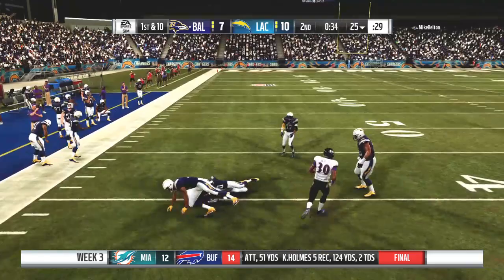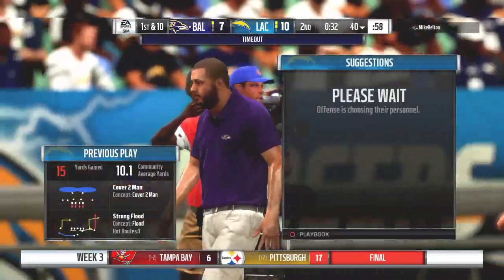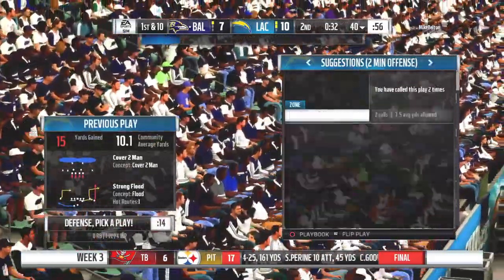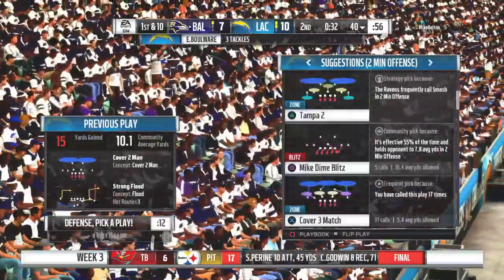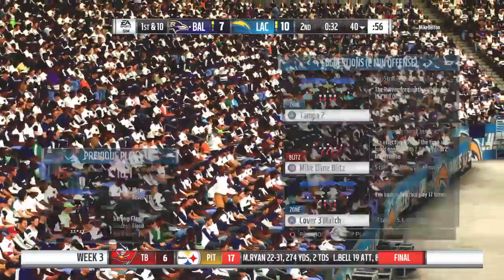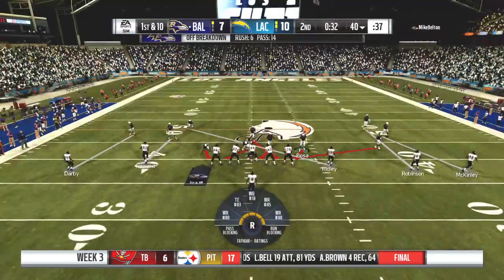Looking left side, it's complete. He's got it. And down he goes, but he takes it up to the 40. And now we won't see a play on first down. We're going to get a timeout instead, as they'll stop it with a little over 30 seconds to go in the first half of play. So quickly all the way up at the 40-yard line.